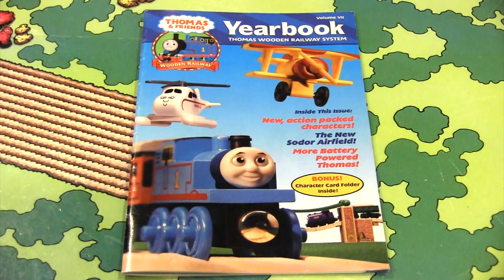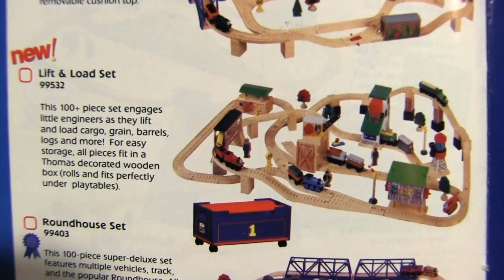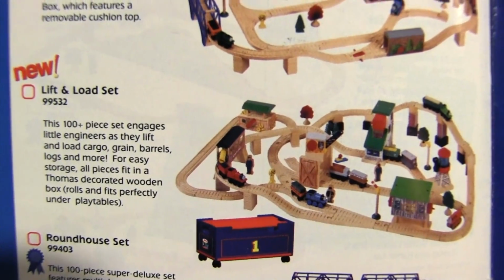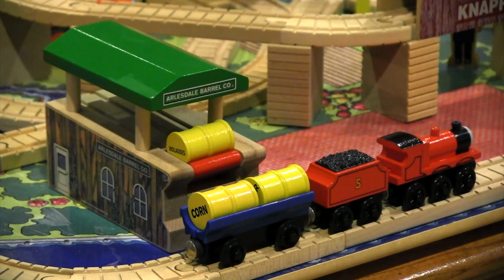Hey everyone! If you grew up with a Thomas Wooden Railway yearbook or pamphlet in the early 2000s, you definitely gawked at this set. Welcome to another Thomas Wooden Railway discussion on the Lift and Load set, a truly legendary layout from Learning Curve's heyday.